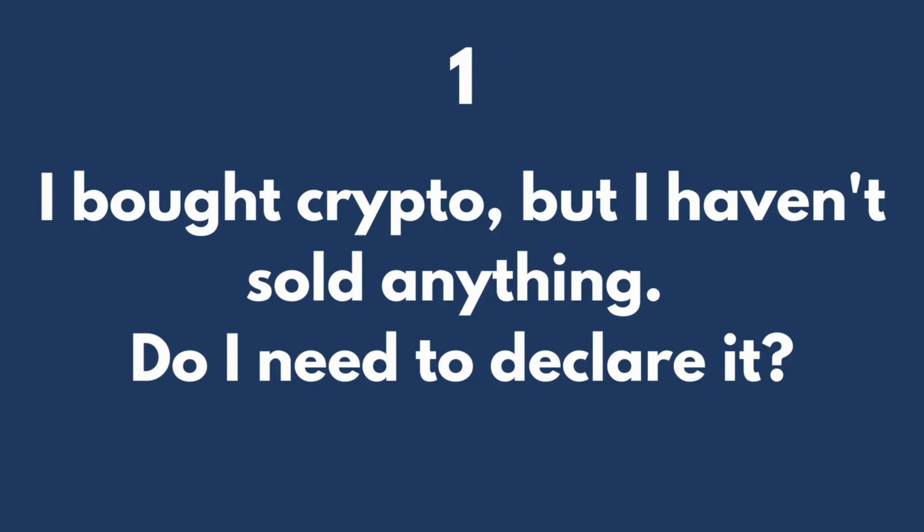Okay, and now is the time for the FAQ. I bought crypto but I haven't sold anything. Do I need to declare it? Yes, you should declare it, even if you only purchased crypto. In this case, you will not pay any tax as you don't have revenue, but if in the coming years you sell those crypto, you can use historic declarations to document acquisition cost, which would reduce your tax amount.